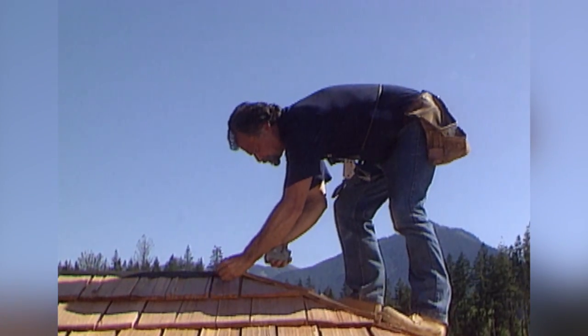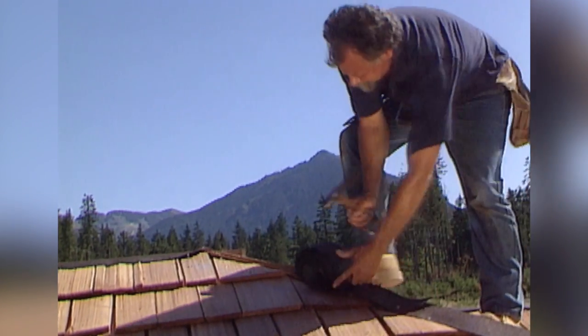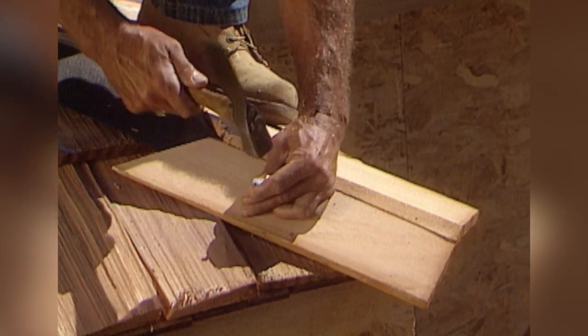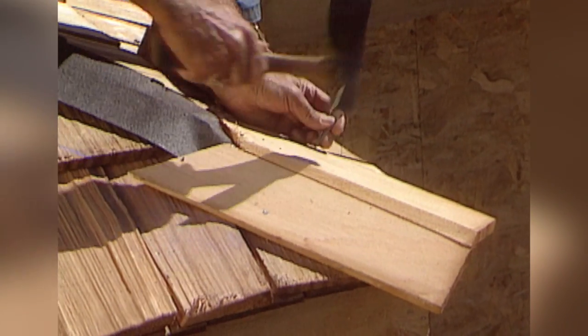At the hips, start by marking a guideline to keep the caps even. Using a cap as a measure, snap a chalk line the length of a hip. Next, felt over the top of the hip edges, but don't cover up your chalk guideline. Start the caps at the eave line.